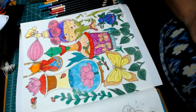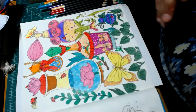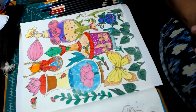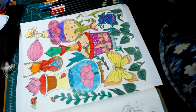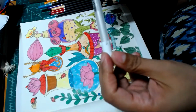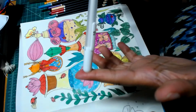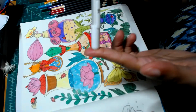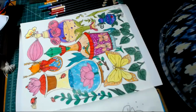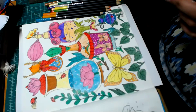Okay, guys, that is the picture. We have finished the picture today. I know this took us a little while. Yes, I just finished it with the Sakura Jelly Roll. I really enjoyed these little Jelly Roll pens. They actually have come in handy. So this was the brand new one. So this is what we've done.